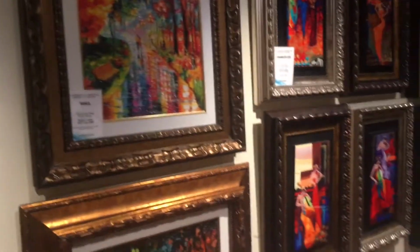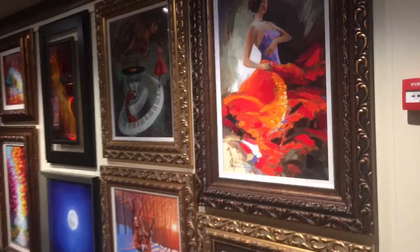This gorgeous art gallery here, and it's all for auction. Okay, I wish I could paint over that.